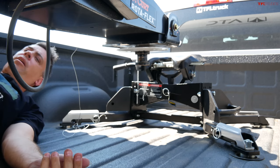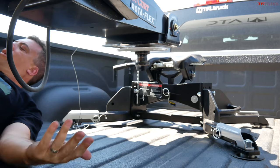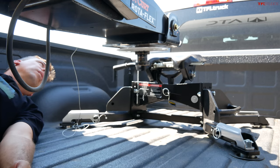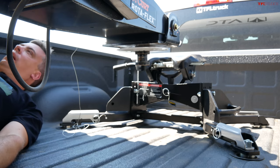So what do you think? Did you measure all this so you know that's the right height? Well, I didn't know which trailer I was going to use. Okay, because that looks a little high to me. But we'll know when we hook it up and look at the axles. Yeah, we'll know how much gap we have.